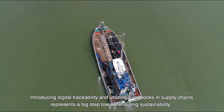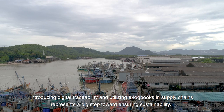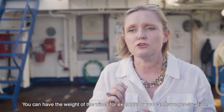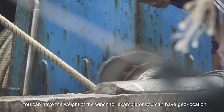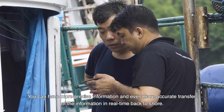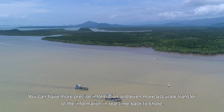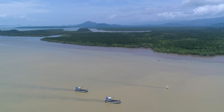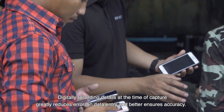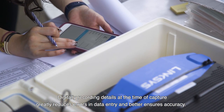Introducing digital traceability and utilizing e-logbooks in supply chains represents a big step toward ensuring sustainability. You can have the weight of the winch, for example. You can have geolocation. So you can have more precise information and even more accurate transfer of that information in real time back to shore. Digitally recording details at the time of capture greatly reduces errors in data entry and better ensures accuracy.